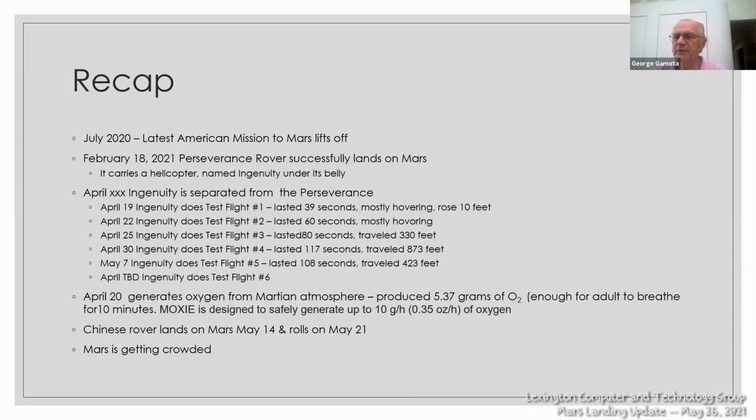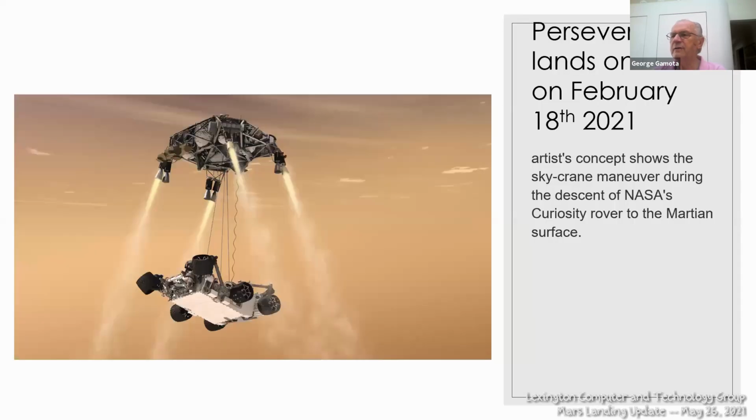So anyway, as I mentioned, China, on May 14th, took a very conservative approach. They launched the mission. It circled Mars for about 2 or 3 months, and then they landed, and they used a landing very much like ours of a decade ago with Opportunity. They did not do what we did with Perseverance, and now it's on Mars and took a few first steps. So as I said, Mars is getting crowded.